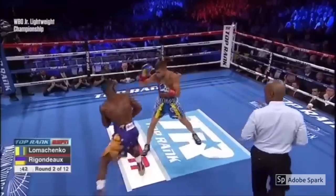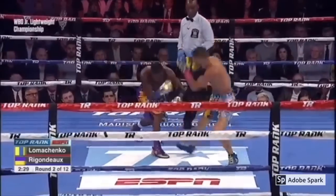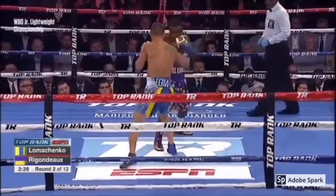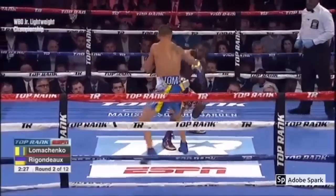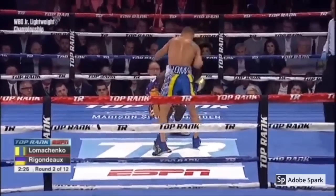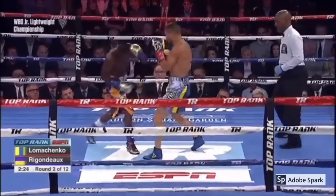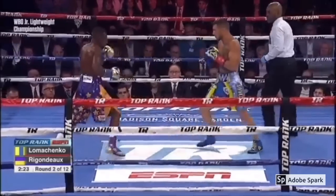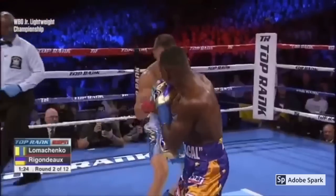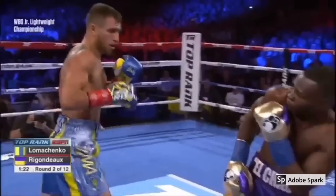As you see, Guillermo Rigondaux counters Vasyl Lomachenko every time he comes in with that straight left hand, slips the jab, slips the right hand. Vasyl Lomachenko just couldn't hit Rigondaux clean. Rigondaux slips almost all of Vasyl Lomachenko's punches, and every time he slips, he made him pay.